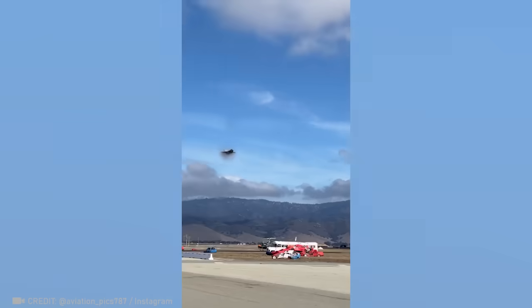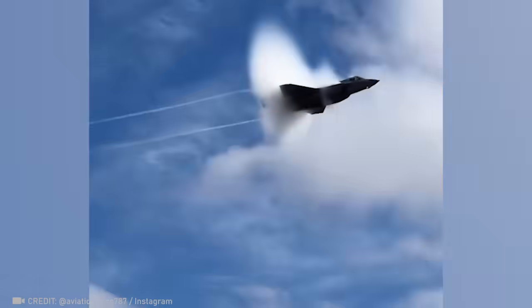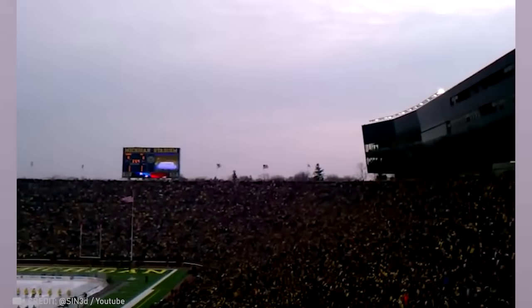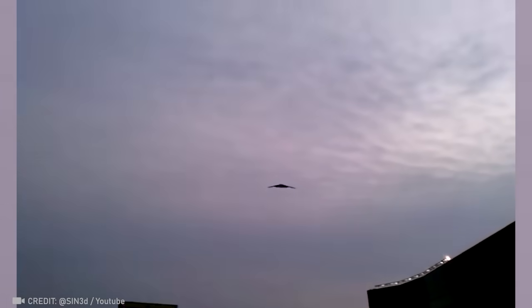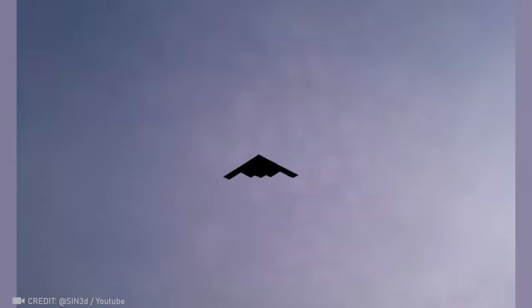What could be cooler than a low pass by an F-35? It's the only one that can pull it off at supersonic speed. The B-2 Spirit has been around for decades, yet it still gives stadium crowds the chills as if they're seeing a UFO.